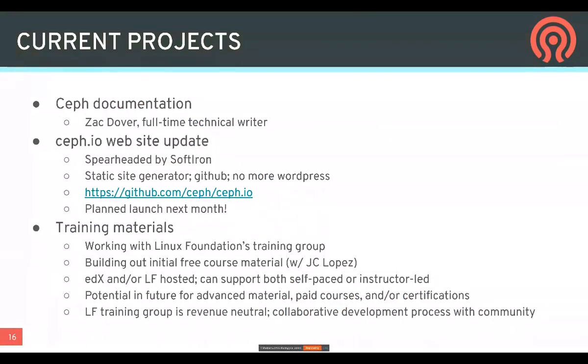We also have a website update that's in progress for the last several months, or 6 months maybe, even a year, a while now. That effort has been spearheaded by SoftIron, one of our premier members. We're very grateful for their efforts there. We're shifting away from WordPress, so it's going to be a static site generated from GitHub. You can go ahead and take a look at the source code there, and there's a sort of a tentative development site. We're hoping to launch this within the next month or so, so stay tuned.